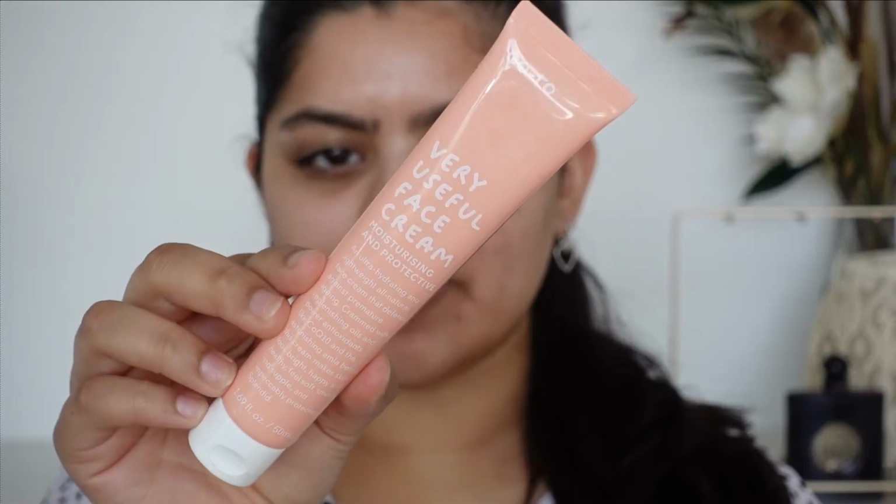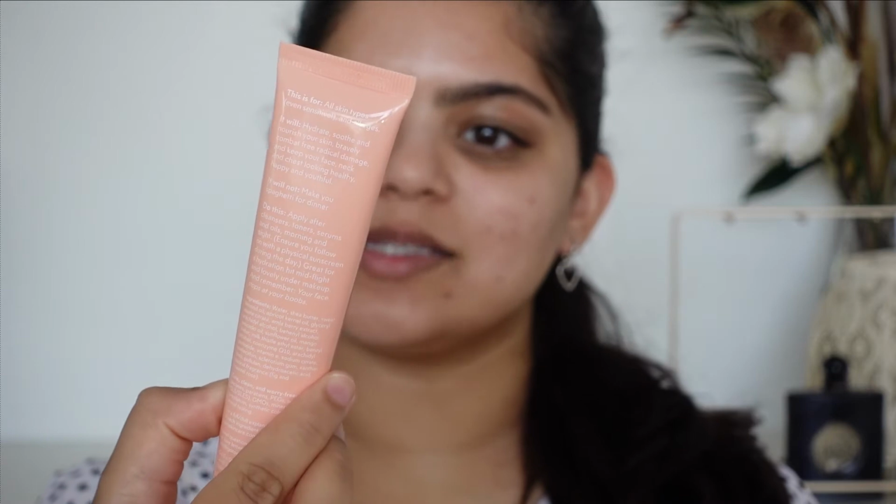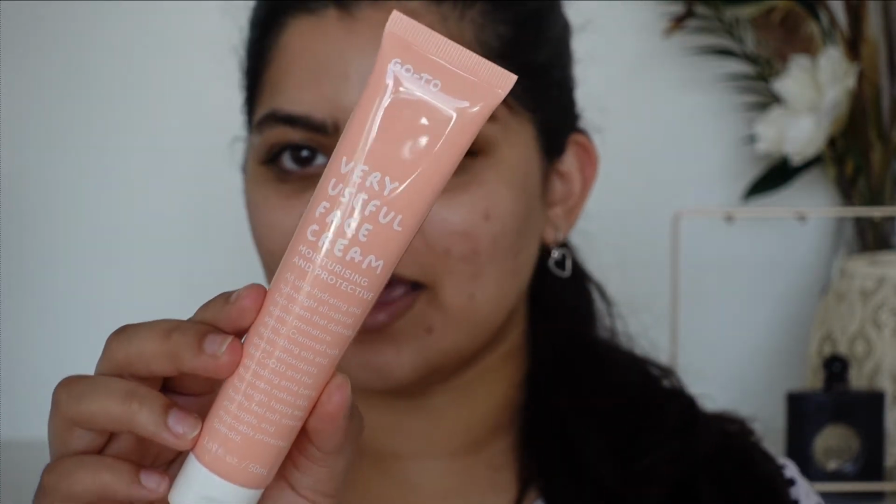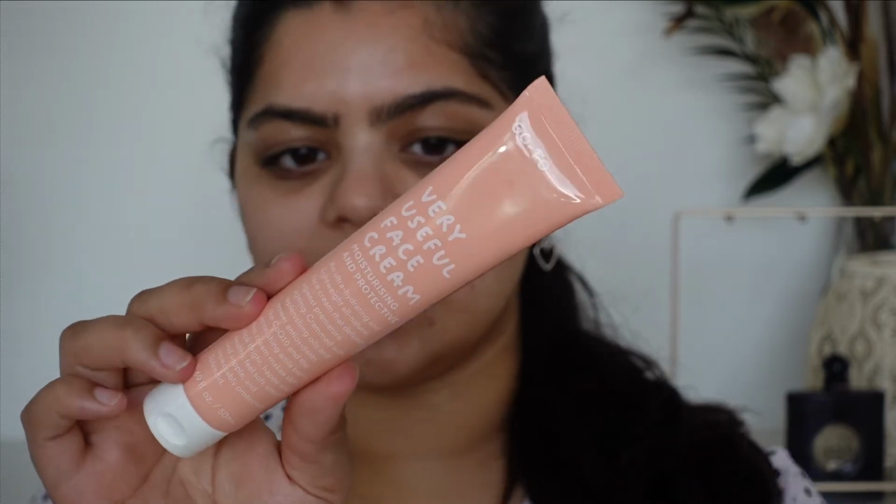I'm just starting off by prepping my skin with this. This is called the Very Useful Face Cream by Go-To Skincare, one of my favorite brands for skincare. Their products are always really amazing, and what I love about this is the moisturizer just hydrates my skin so nicely. It's not too oily and greasy. Do you know when you apply creams under makeup, sometimes they can make you really oily? I really like this because a little goes a long way and it really soaks up into your skin.